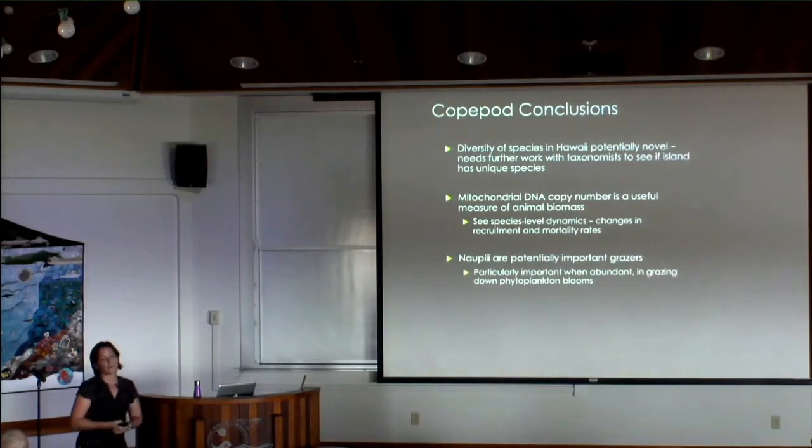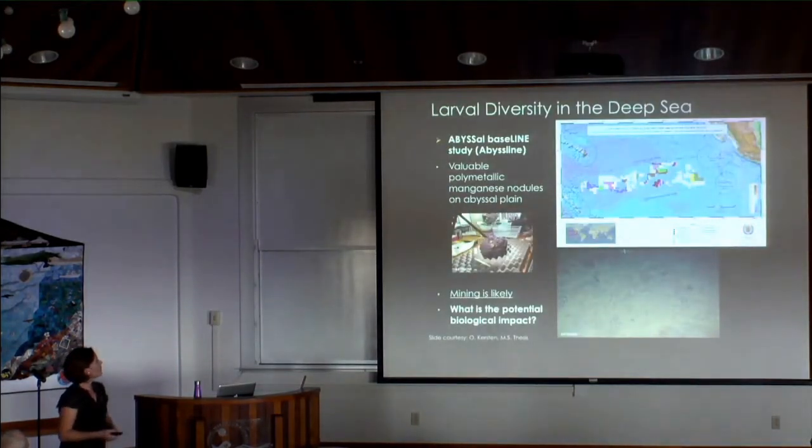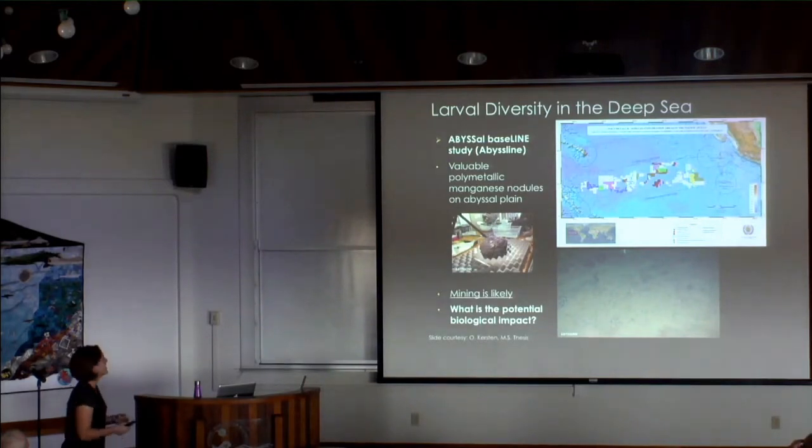And nauplii are potentially important grazers. They're particularly important when they're abundant in grazing down phytoplankton blooms. So now for something completely different.